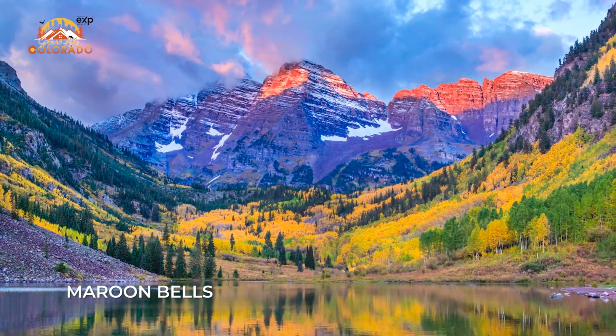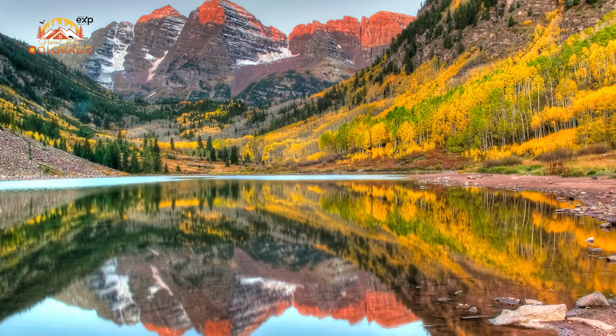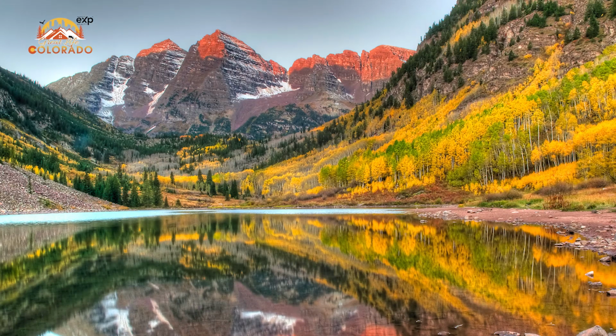Maroon Bells in the White River National Forest are probably some of the most famous vistas in Colorado. If you've ever seen a picture of a beautiful Colorado lake with these impressive mountains in the background, it's most likely Maroon Bells. Aspen and Maroon Bells. When the town is named after an aspen tree, I bet you're gonna have some fabulous showings of fall colors. Aspen is a very famous town here in Colorado, especially if you love the brilliant bronze and yellow colors of the aspen trees in the fall. One of the best places to see this is at Maroon Bells.